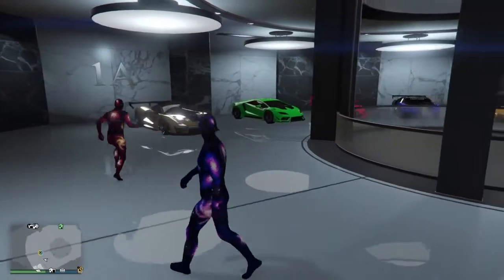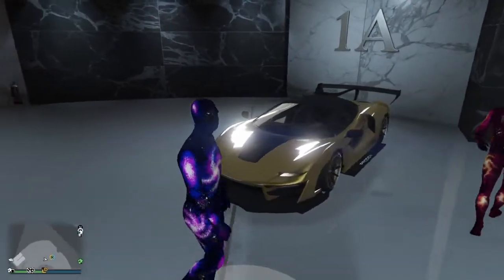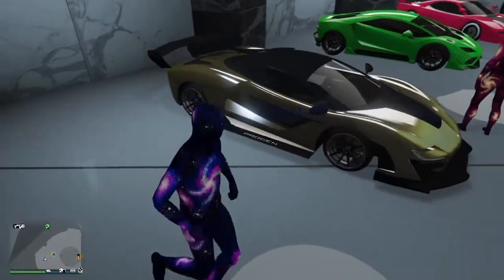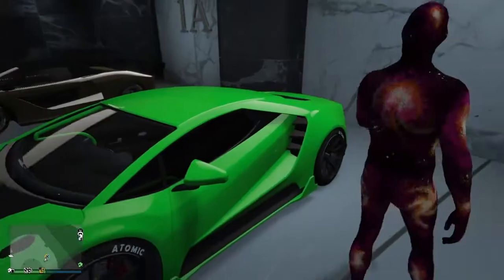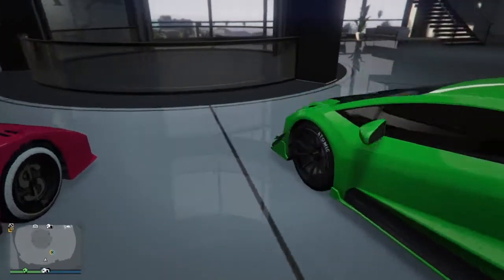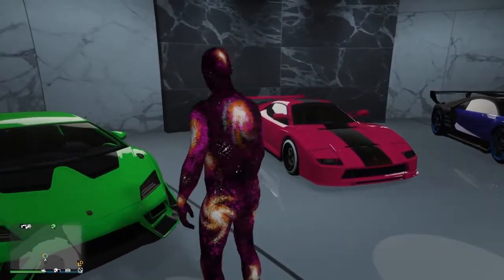Okay, so my first car on my bottom level over here in my CEO office garage, we have the Progen Emirates wrapped in gold. Very nice. I actually love this. This is probably one of my favorite cars. So next I have my Pegasus Tempesta. Is that what it's called? Yep. This is our crew color green, so you can't really get this unless you join our crew. It's a really cool color.